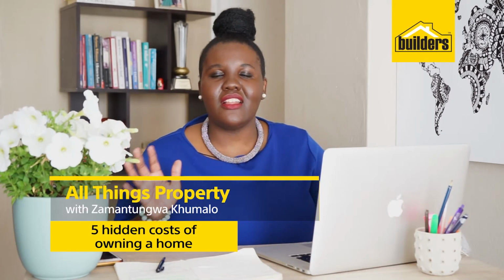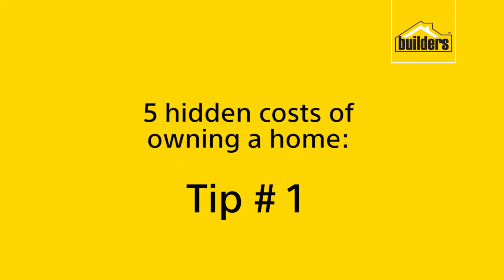These are the 5 hidden costs of owning a home. The first one is utility fees. Now these vary depending on your consumption and are charged by your municipality. If you think you're going to go overboard, maybe install a prepaid meter for your water and your electricity.